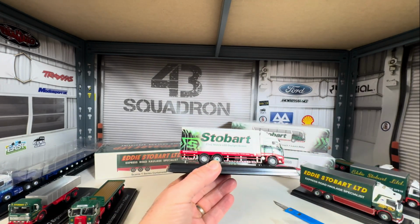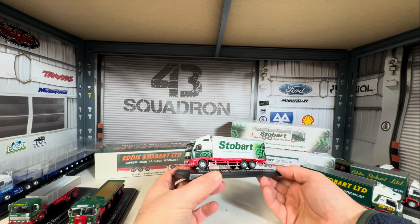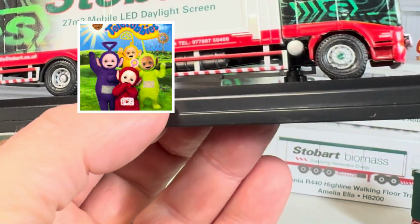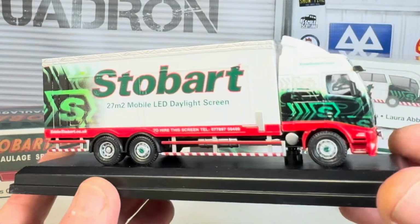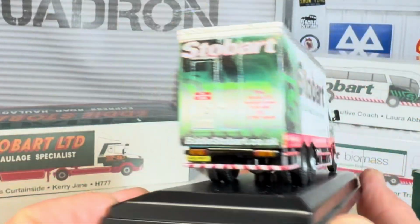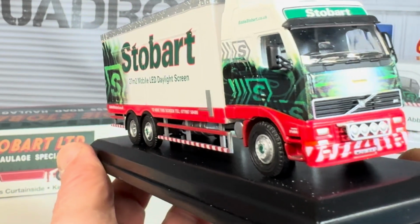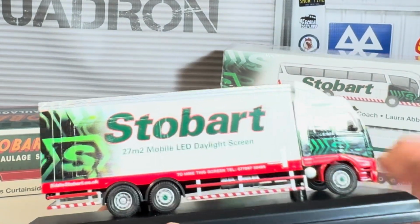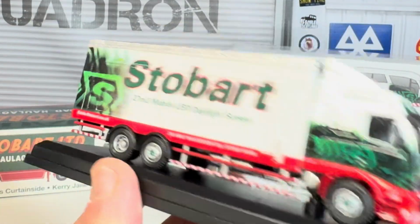So we've got a 27 meter squared mobile LED daylight screen. And it's on a Volvo FH12 called Teletubby. A Teletubby, for those of you who don't know, was a TV program for under 3s and younger. It was actually famous because students all around the country used to watch it as well. It became quite a bit of a cult following with the Teletubbies. But it's a very nice Volvo FH12. I like that one. So I'm guessing what this one did was it would open up and have a nice screen that could be hired for events. I like that one.